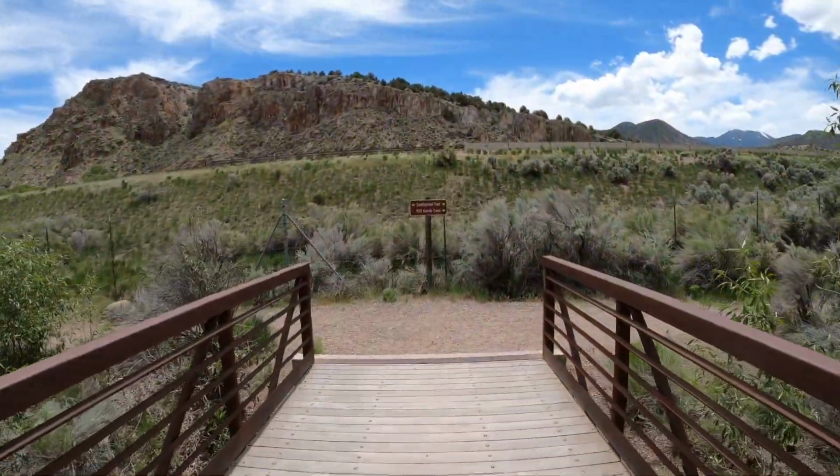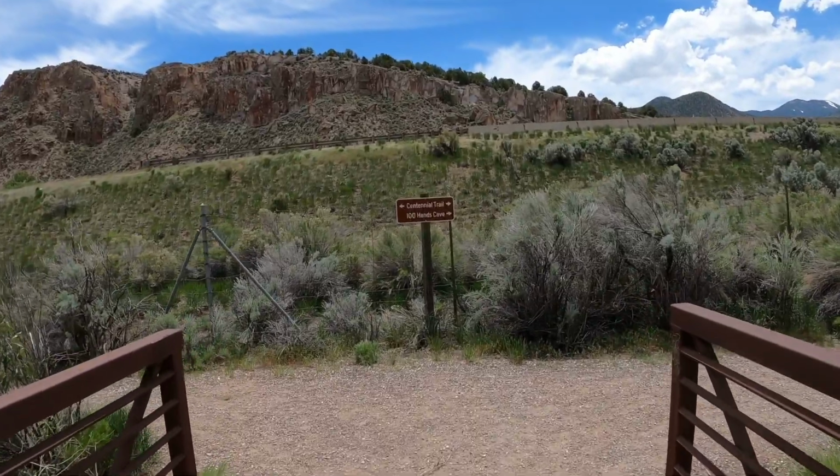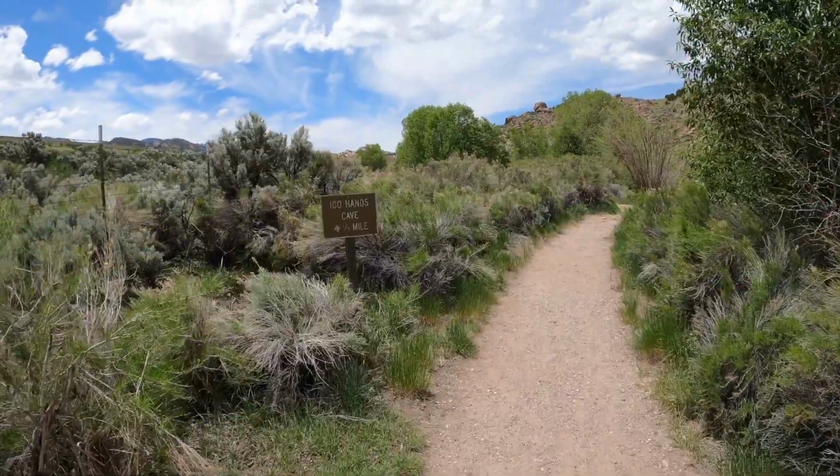All right, 100 Hands Cave in the Centennial Trail. Half a mile this way.